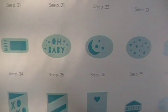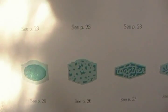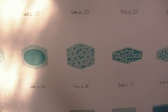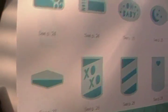Hugs and kisses. Ampersand. Adorable. Monkey. Note. Oh, baby. Look how cute. Love. Bats. Is that what that is? No, it's like flowers. Together. So cute, right? And then there's a ton more.